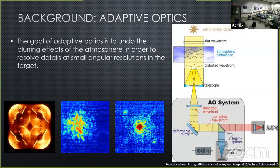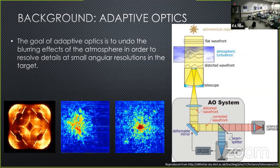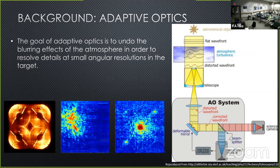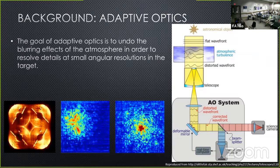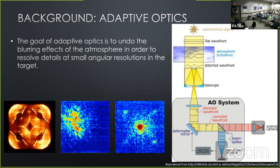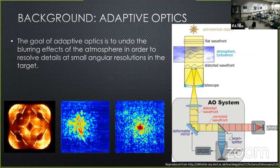So the goal of adaptive optics is to compensate for the blurring effects of the Earth's atmosphere. Essentially, there's a schematic diagram of this on the right side. You can think of light expanding outward from an astronomical object like a star in a spherical shape, but we're very far away from it. So by the time those spheres of light reach the Earth, we only see a local part of it, and it seems flat. We don't actually see the curvature because the sphere is so large. And so we call that a flat wavefront.